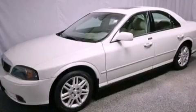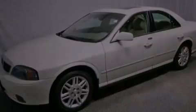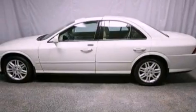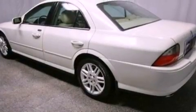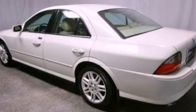This is a 2005 Lincoln LS, a luxurious package designed with the finest elements in mind. It features a 3.9-liter, 8-cylinder engine and an automatic transmission.